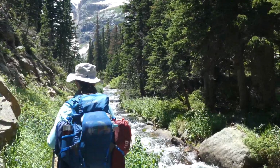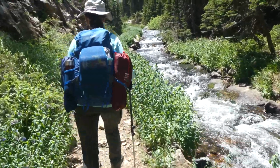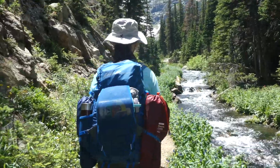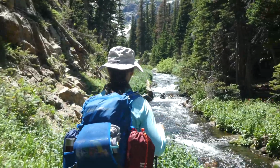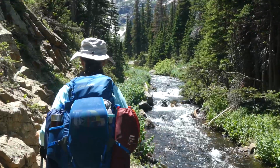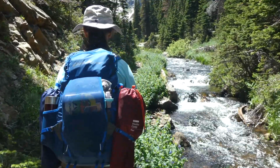This video doesn't do it justice because this little part of the trail leading up to Odessa Lake was in at least the top five, if not the top three, things that we saw on our entire trip. It was something out of a postcard or a picture book or a fantasy novel. I cannot express how gorgeous this part of the trail was.